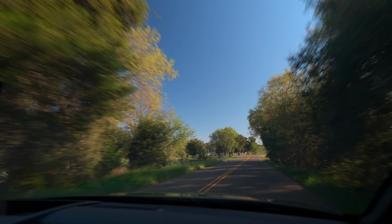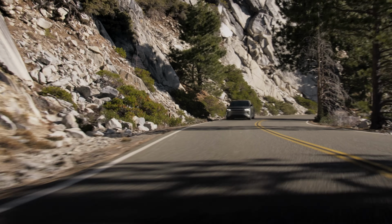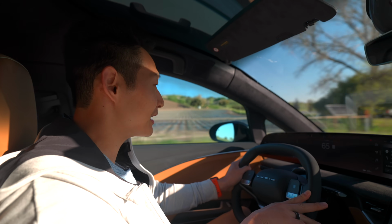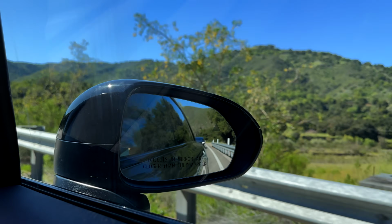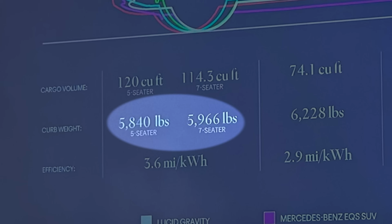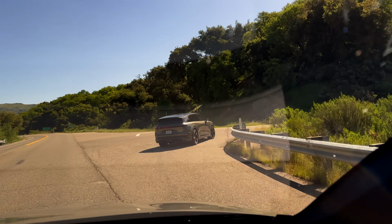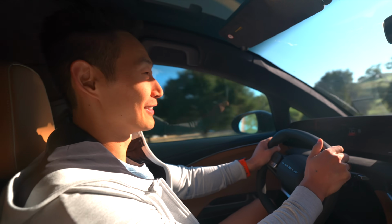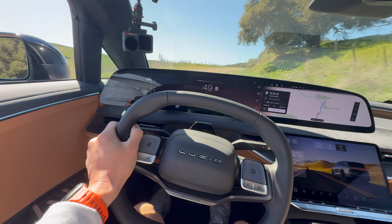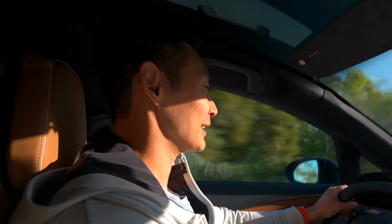So even though we're driving through the back country here, I'm going 70 and the control is insane. How do I have this much control? This is a 7-seater SUV, but it weighs so much lighter, and it allows you to do stuff you could never do before in an SUV. Oh my God, I gotta get this car. Look at this. I could just grip it and rip it. Oh my God, grinning from ear to ear.